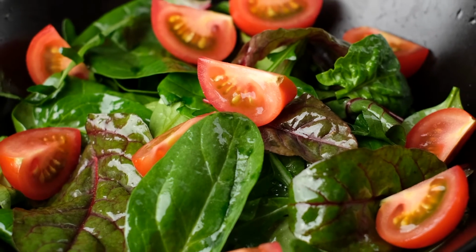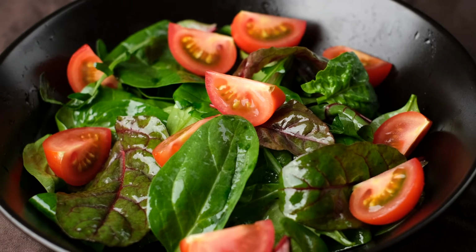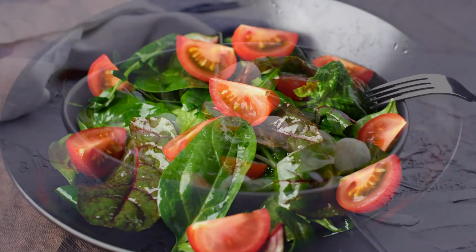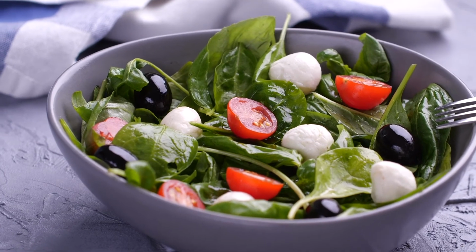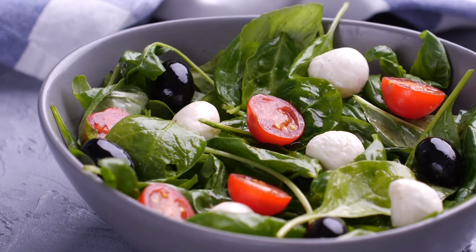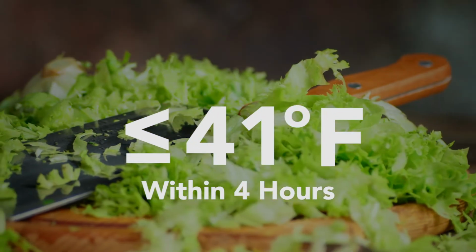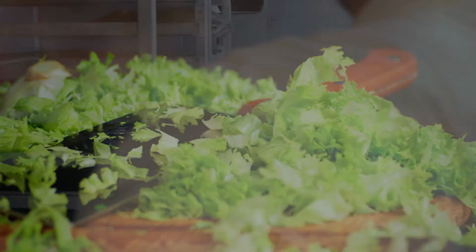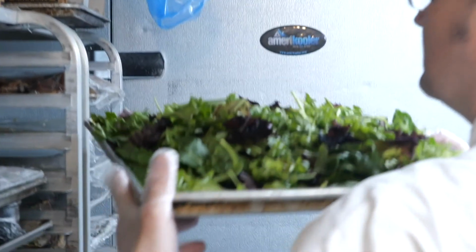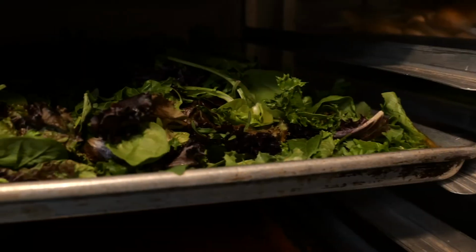In our garden salad example, both the cut lettuce and cut tomatoes must be cooled quickly because they are TCS ingredients. Therefore, after washing and cutting your lettuce and tomatoes, take necessary steps to ensure these items reach 41 degrees within 4 hours. You will want to employ the same techniques you did to cool your cooked foods quickly, such as using small batches or thin layers cooled uncovered in the walk-in.